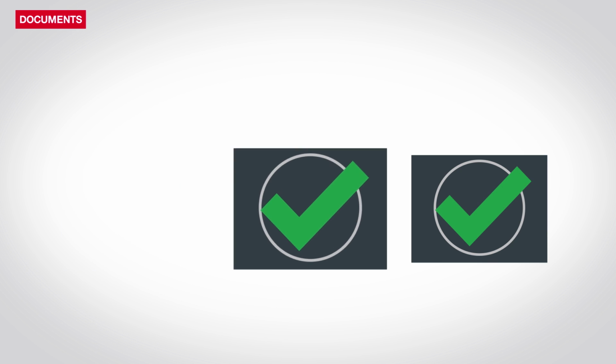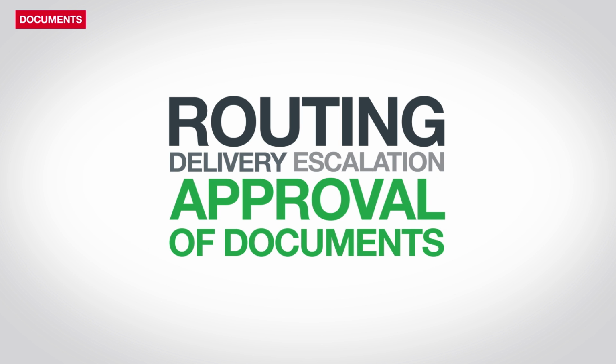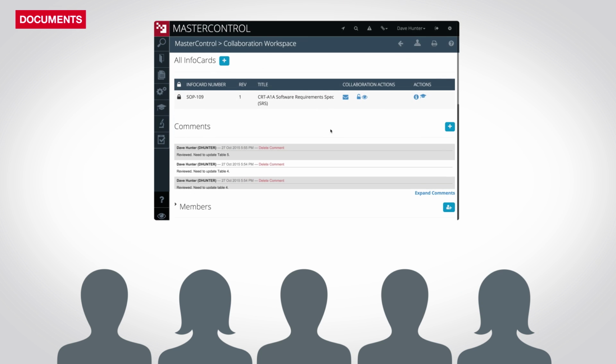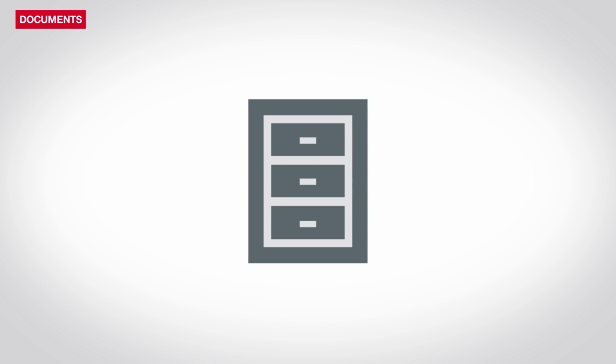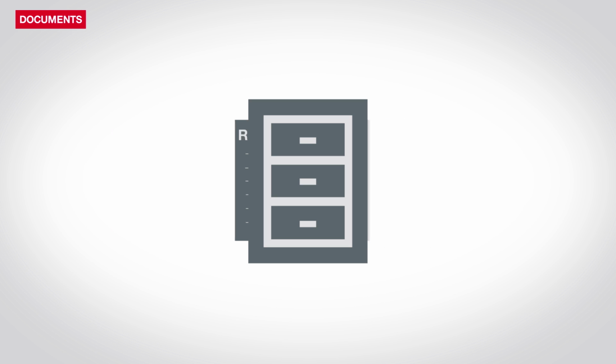Efficiency skyrockets as shuffling paperwork back and forth is replaced with automated routing, delivery, escalation, and approval of documents. And if a revision is needed, you can submit comments everyone can see and share. You can even collaborate on the same document. Any changes made are updated universally, and only the most current version of each document is available for general user access. The automatic archiving system still keeps a record of revision and approval history, but eliminates the mistaken use of obsolete or outdated documents.